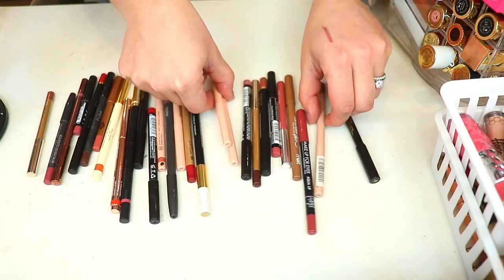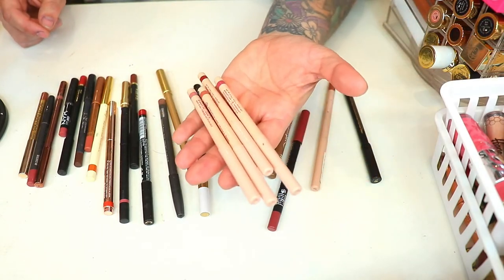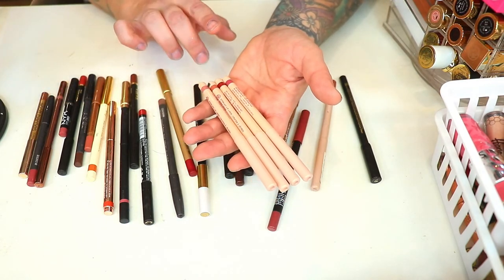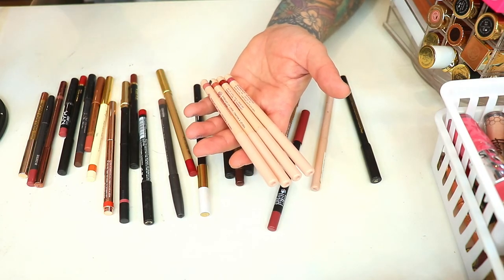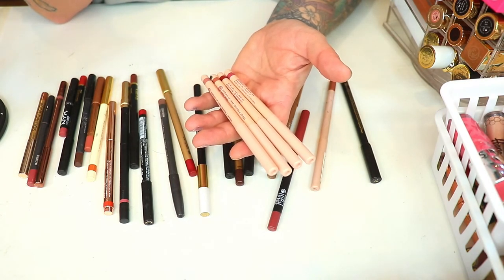A few that I know that I'm not going to declutter are the BK Beauty lip liners. I thought there was 5, but maybe there's only 4 of these. These lip liners are fire. If you guys were not interested in the BK Beauty lipsticks or lip liners, you're sleeping on them, because let me tell you, especially the lipsticks are fantastic.